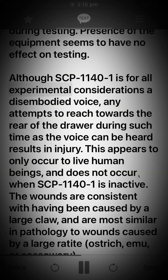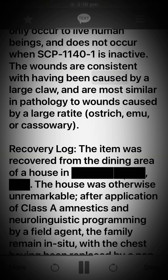Although SCP-1140-1 is for all experimental considerations a disembodied voice, any attempts to reach towards the rear of the drawer during such time as the voice can be heard results in injury. This appears to only occur to live human beings, and does not occur when SCP-1140-1 is inactive. The wounds are consistent with having been caused by a large claw, and are most similar in pathology to wounds caused by a large ratite, ostrich, emu, or cassowary.